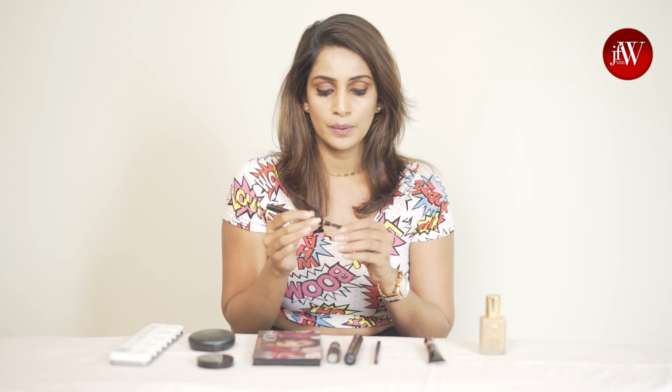Product number 5. This is an extremely underrated product, but as far as I am concerned, one of the most important parts of your face is the eyebrows. Most people don't even brush it out after they do the foundation, and there are remains of foundation all the time sticking onto your eyebrows. So please ensure you do your eyebrows before you step out.